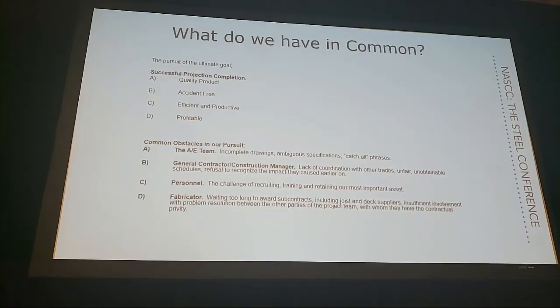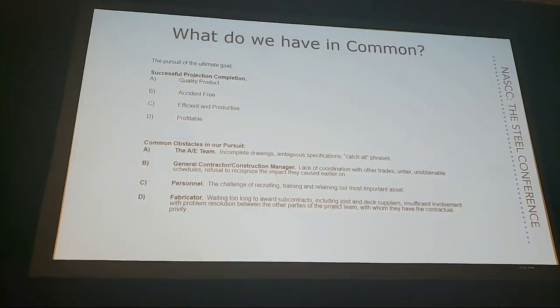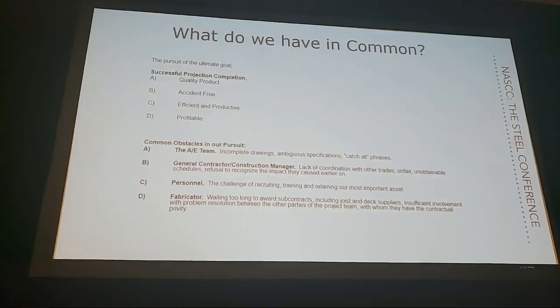And then we also have that dark side called the fabricator. All right? A lot of times, maybe they wait a little bit later before they decide what erector they're going to use. And so they've already turned you loose detailing, and they told you to start on building A, and we really need to start on building C, and it's too late now because you've controlled the drawings, so that's what they're getting first is building A.